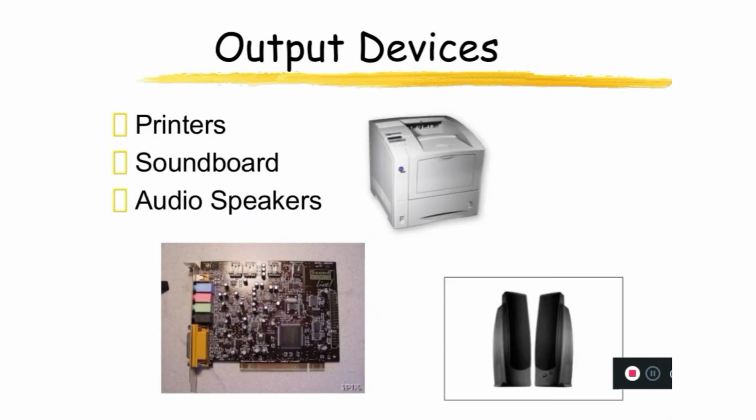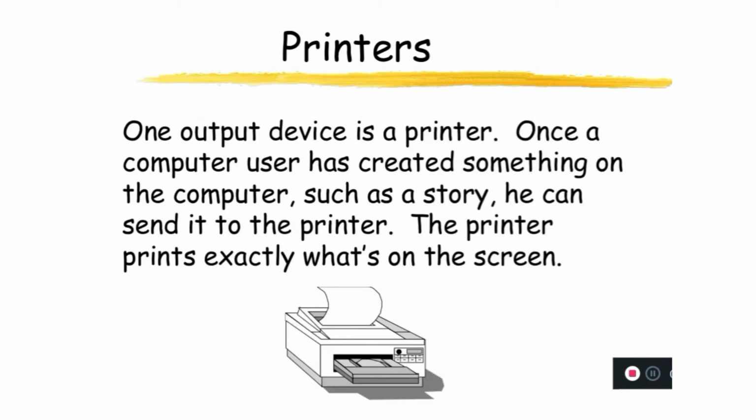Next are output devices. Some output device examples are the printer, soundboard, and audio speakers. Now the first one is the printer. One output device is a printer. Once a computer user has created something on the computer, such as a story, he can send it to the printer. The printer prints exactly what's on the screen.